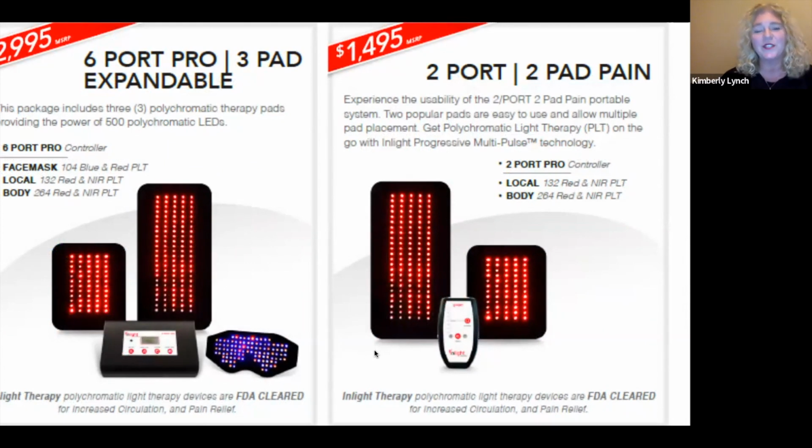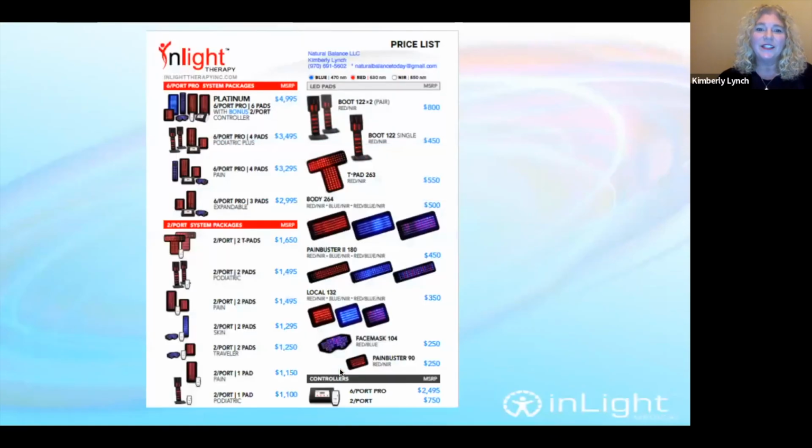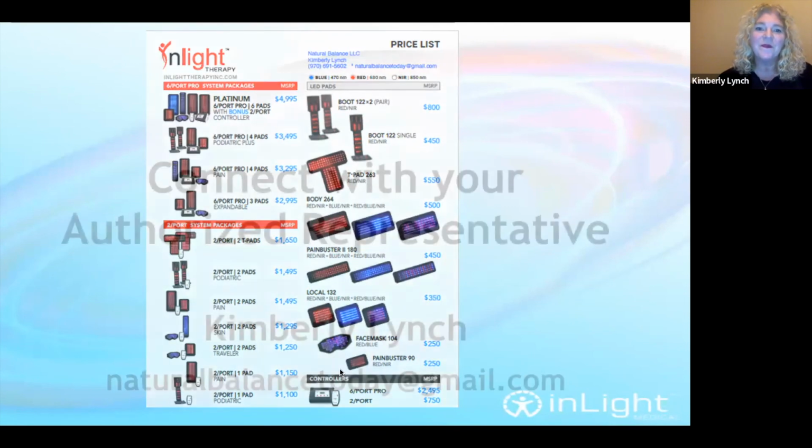And again, the person that shared this with you will happily go over these options with you and see what's really best for you. For people with the neuropathy pain, diabetic, there's boot pads here. The T-pads fit great over your lower spine and up your back, or over your shoulders and up your neck. So again, so many different options to really get you exactly what you need. You can see here's a little price list, and again, that can be shared with you, and you can go over that with the person.